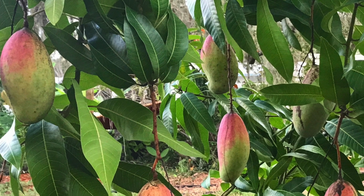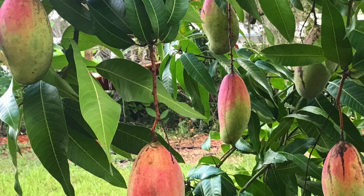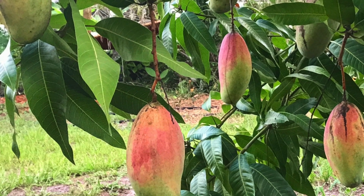Pick the mango from the tree, and the mango down to me. Put the mango in a sack.